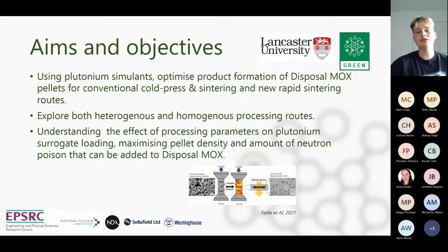So that brings us to the aims and objectives of my PhD. I'm going to use plutonium simulants, mainly cerium oxide, to optimize the formation of some disposal MOX pellets. I'm going to be using conventional sintering methods, such as cold press and sintering, and also going to be experimenting with new rapid sintering methods, such as spark plasma sintering and flash sintering, which could potentially lead to a denser product, because obviously the denser the product, the more plutonium I can get in, which makes it more optimal for direct disposal.